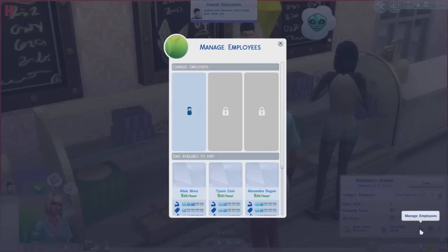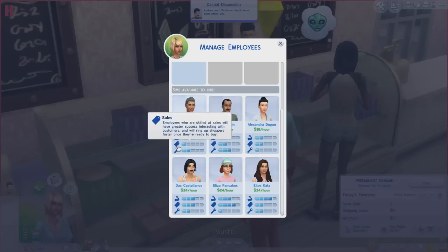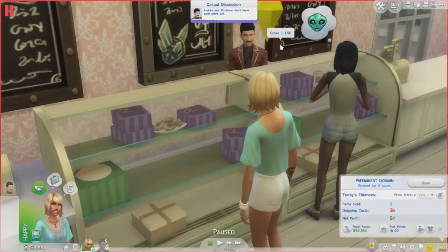Oh, this is really cool. Check that out. Look, Sims available to hire. Oh, not Eliza Pancakes. She'll never leave. Oh, here, look at this. Work ethic, sales, and maintenance skill. That's really cool. I haven't actually hired any employees before, so that'll be a new thing for me whenever we do. And then we can set their uniforms. So that's pretty cool. And then we can also sell the store if we ever needed to, but let's hope that doesn't happen.